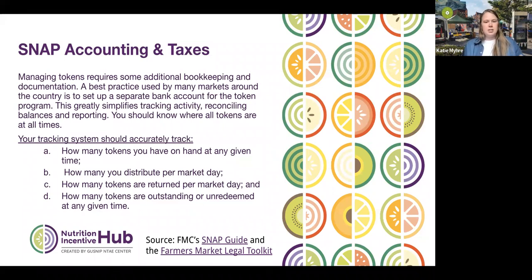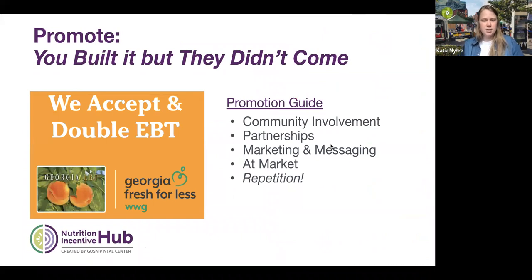You can use a range of tools to make this possible. You can use spreadsheets, and some of the software actually accounts for this. So there are a lot of options here, and a lot of creative ways that market managers have solved this challenge. I'll turn this over to Rachel now, and she's going to talk about promoting and evaluating your EBT program.